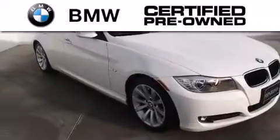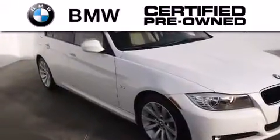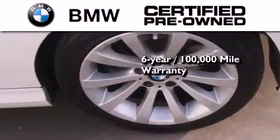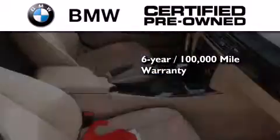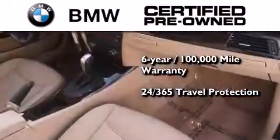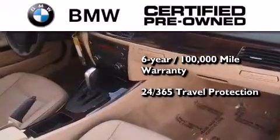The BMW inspection process covers everything from safety to performance and general wear. Plus, this BMW is backed by a 6-year, 100,000-mile limited warranty and comes with travel protection 24 hours a day, 365 days a year, even if you're not the one driving.